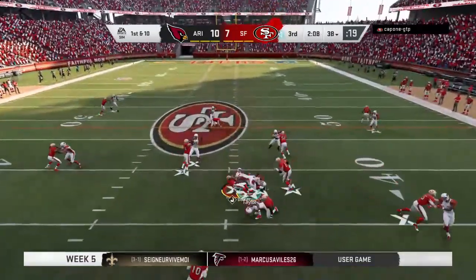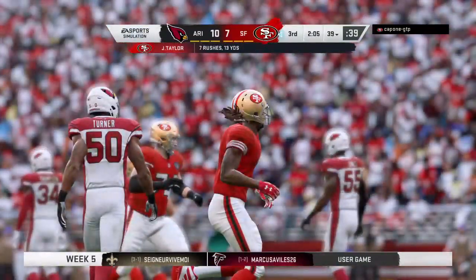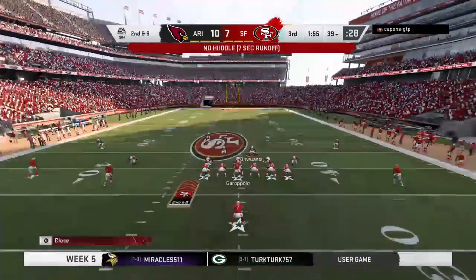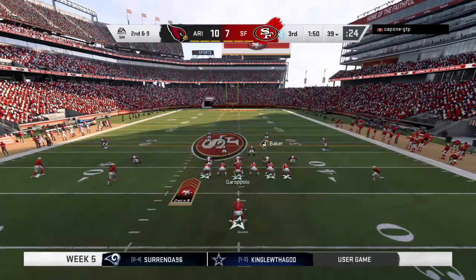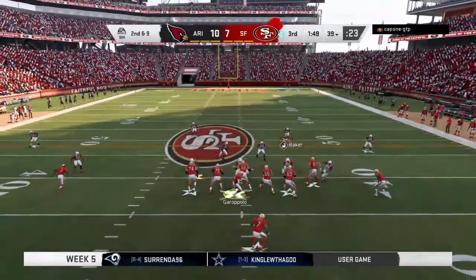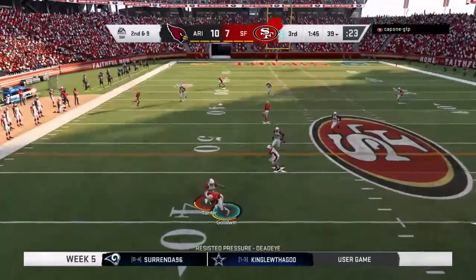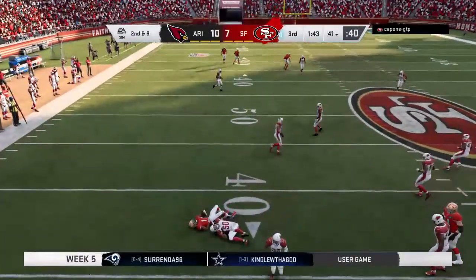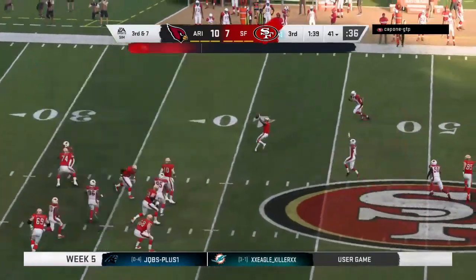Taylor. And they're going to get him behind the line yet again as his nightmare afternoon continues. Defensively, a solid response after giving up back-to-back 1st downs. On 2nd and 9, Garoppolo. That's complete to his speedy wideout Goodwin. That throw good for only a couple. It brings up 3rd down.